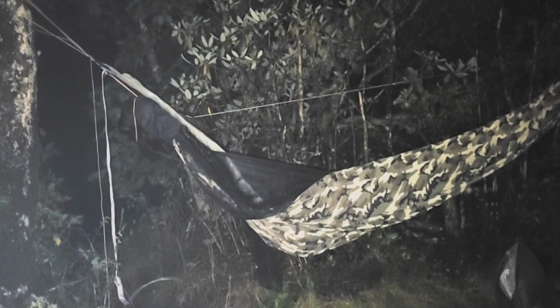This actually looks pretty decent on this, because instead of doing a selfie mode, I can actually see the hammock on the screen. So I think I'm going to film it like this for now, as long as my trekking pole stays up.